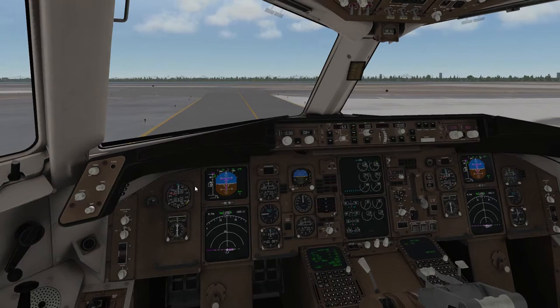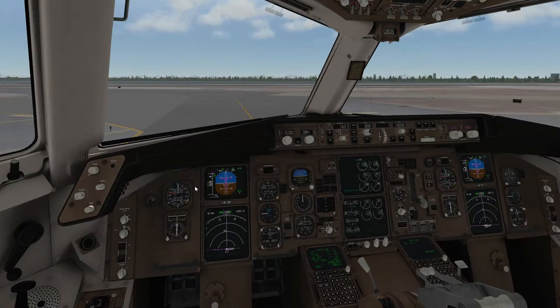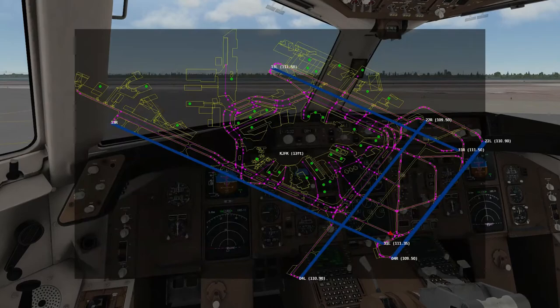Right, where am I going? Oh wow, so is that where I'm going? I'm trying to work out. It is. That's a tight corner.